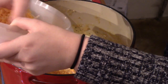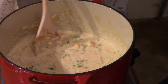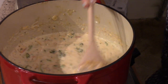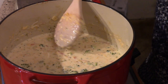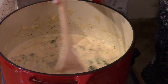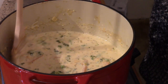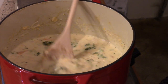Right at the bottom of the hot water. So this says to cook for about 1 more minute after it's stirred up, and then it'll be ready to eat. I think the cheese melts. It does, and that's where you have to watch cream soups, because the cream will separate sometimes. Yeah, I saw that when I poured in the half and half.